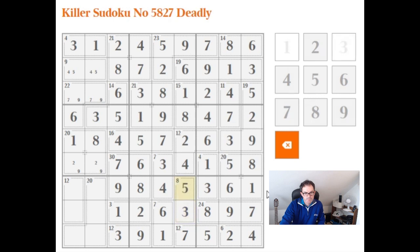Do like this. 5, 4, 7, 8. 6, 8 into these two positions, which has to be this way round. This has to be a 2.